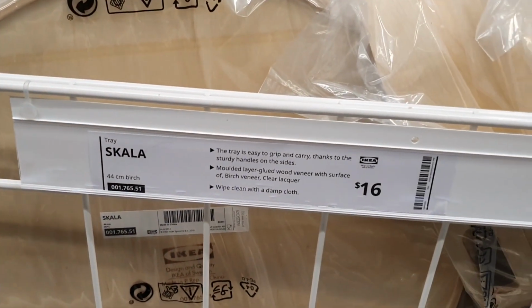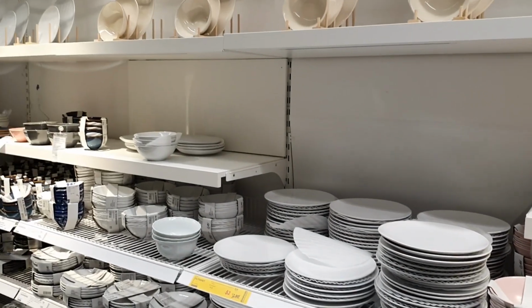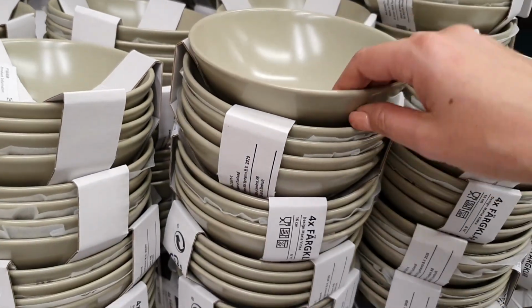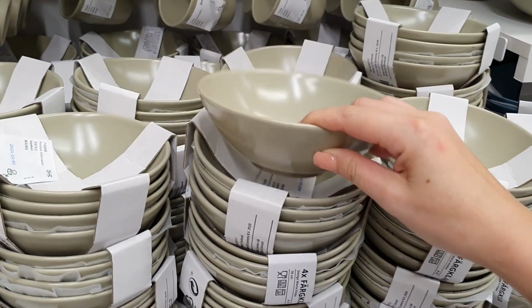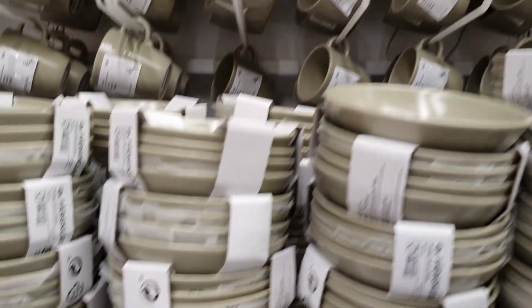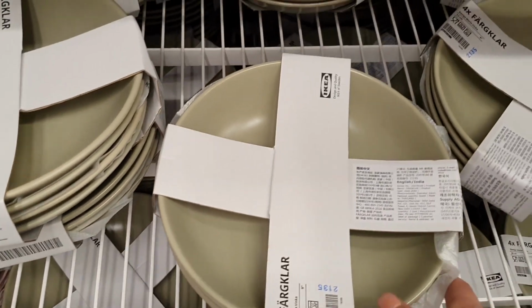Now there is not a whole lot happening in the crockery section at IKEA right now, but I did see these matte glazed pieces that are a really beautiful ashy green color. I was really tempted by these, but honestly, I might come back for these another day when a few more of my current IKEA plates and bowls have chipped and I've got a bit more of an excuse to replace my current set.